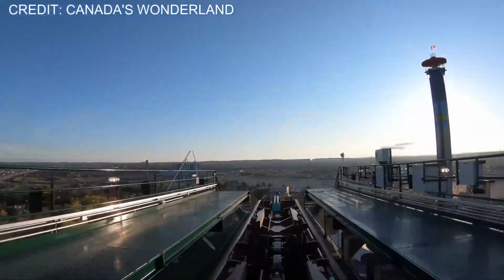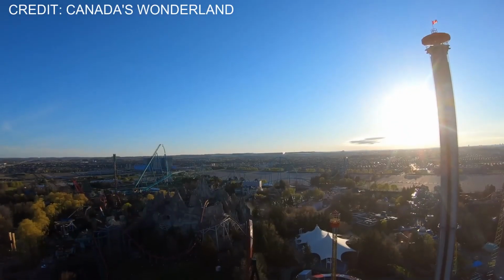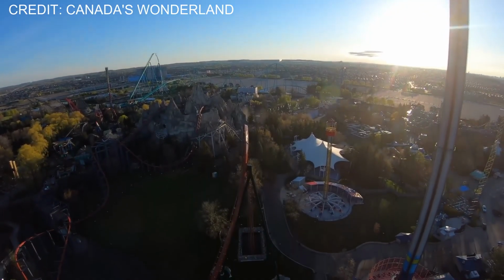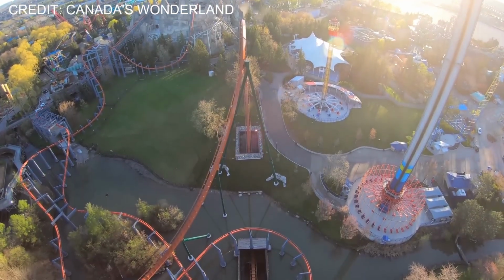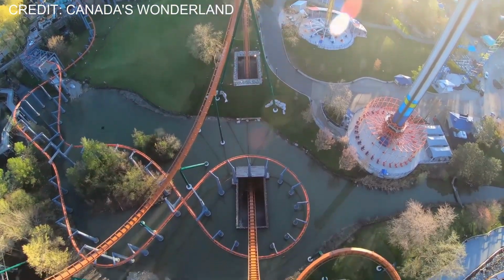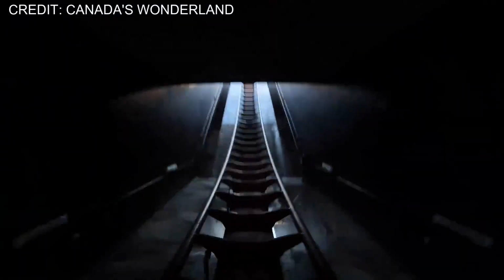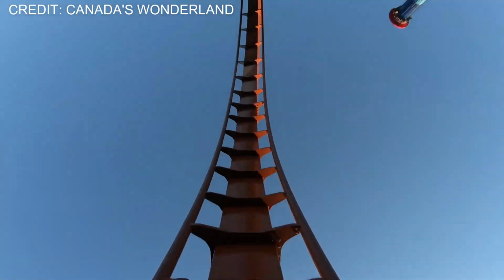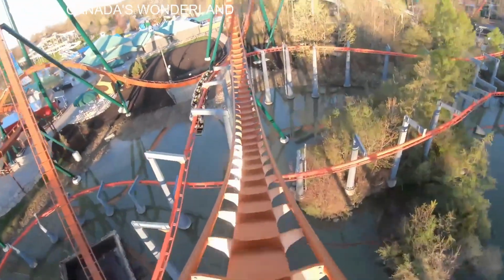After the train does a right-hand turn at the top, the ride then has its signature holding brake, holding riders over the drop for a few seconds, staring down at the water. The train then plummets down 245 feet into a tunnel that goes underwater. The train then rises up into a massive Immelmann that then drops down and transitions into a 0G roll, delivering a very floaty sensation.